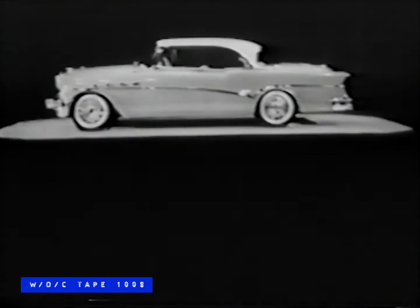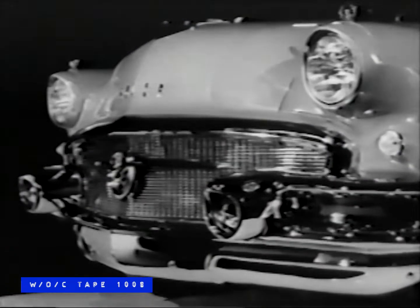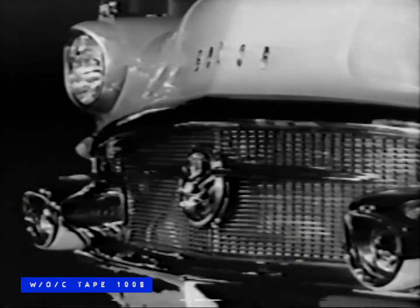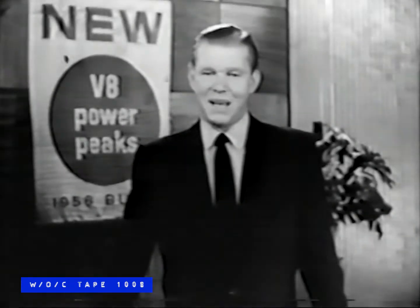There's a fresh new sweep-ahead fashion in all new Buicks this year. And when you see this front end, friends, you know you're looking at a '56 Buick, and that it's the best Buick yet. Just prove things yourself. See your Buick dealer real soon and get behind the wheel.